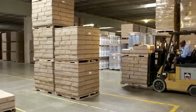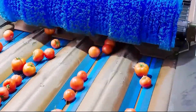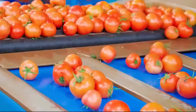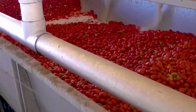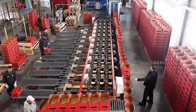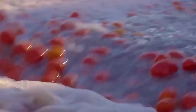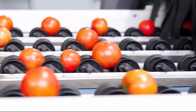Now that we've got our buns, pickles, and patties ready, it's time for the next essential ingredient, tomato sauce. It's a must-have for making those burgers extra delicious. We'll also show you how McDonald's factories make their mustard sauce, so sit back and relax. But before that, cleanliness is key. The tomatoes get a full spa treatment. It's not just about keeping them clean, it's about making sure each tomato shines bright.